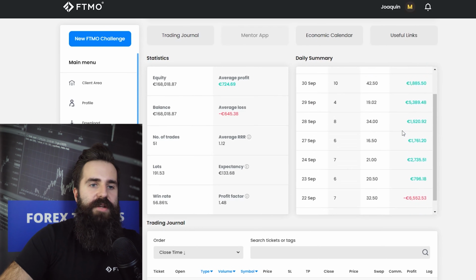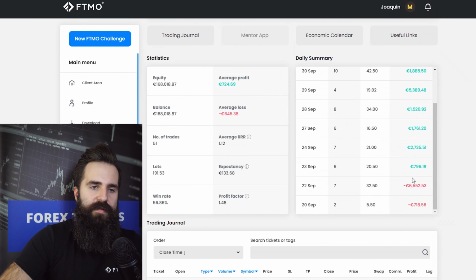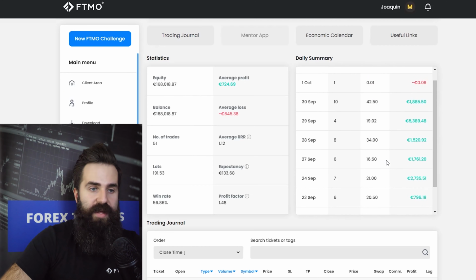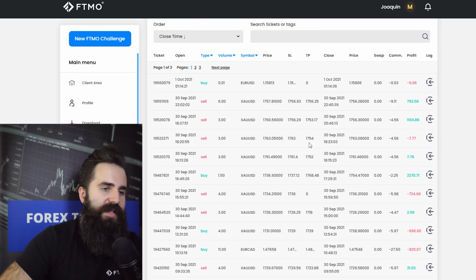So in the daily summary, we can see green numbers for the most part, which is great. Those first 2 days aren't really that successful, unfortunately. But in the end, it looks like the volume and the profits are split quite nicely across all days. So that's something that we really like. And again, we can see that this is perhaps a gold specialist.